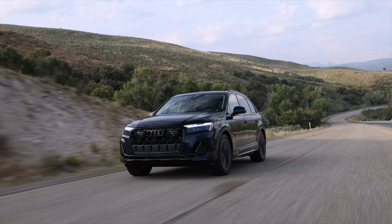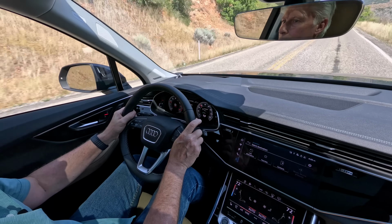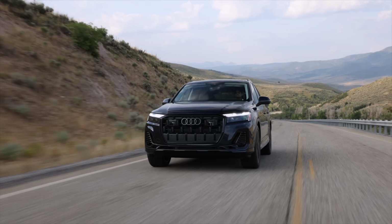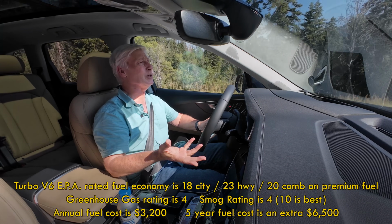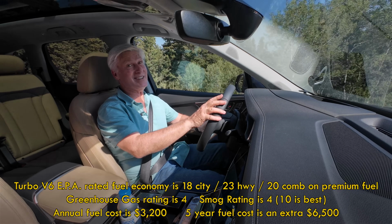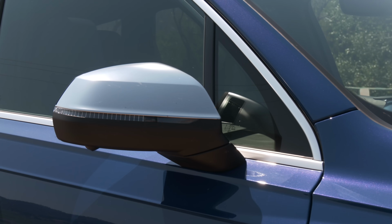Its economy is lower than most in class. On specified premium fuel, the EPA average is 20 miles per gallon. Q7 is not available with a hybrid powertrain. The 4-cylinder is going to be a little bit more efficient, but at least this isn't as thirsty as the SQ7. A great segue. For those with the need for speed and the wallet it requires, the SQ7 is a rapid transit system.